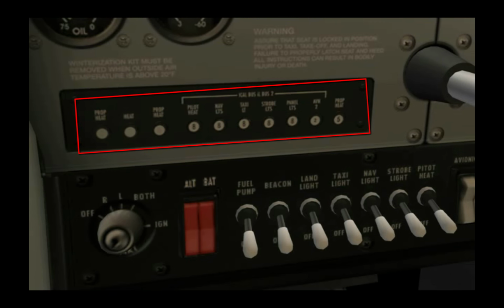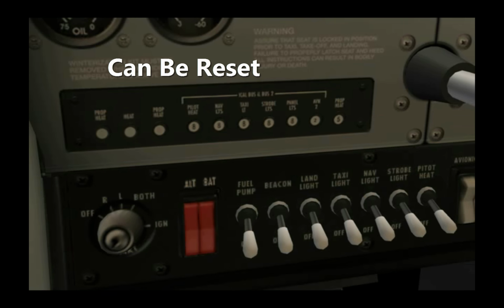Fuses or circuit breakers are used in the electrical system to protect the circuits and equipment from electrical overload. Spare fuses of the proper amperage limit should be carried in the aircraft to replace defective or blown fuses. Circuit breakers have the same function as a fuse, but can be manually reset rather than replaced if an overload condition occurs in the electrical system. Placards at the fuse or circuit breaker panel identify the circuit by name and show the amperage limit.